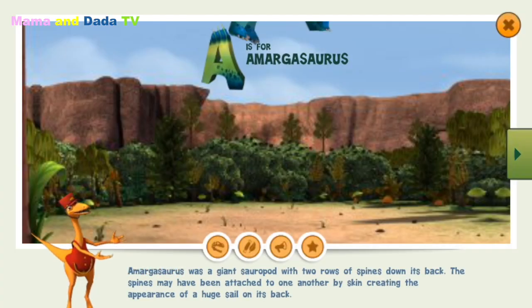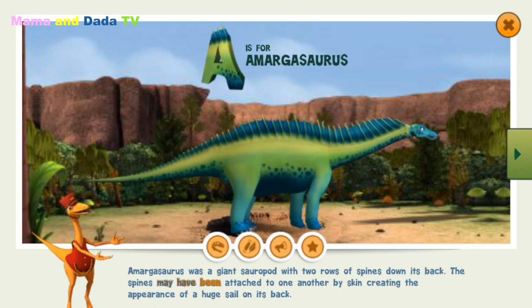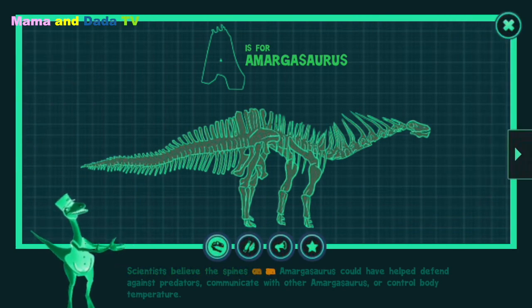An Amargasaurus was a giant sauropod with two rows of spines down its back. The spines may have been attached to one another by skin, creating the appearance of a huge sail on its back. Scientists believe the spines on an Amargasaurus could have helped defend against predators, communicate with other Amargasaurus, or control body temperature.